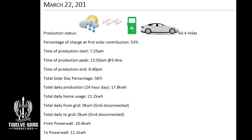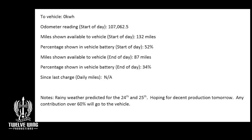So on March 22nd, what do we have? Well, we did okay. Wound up with production of 17.8 kilowatt hours, pretty good for that high 80s to 90s range, but still didn't really match the usage, obviously. And so then that leaves us, here's our notes section, basically right in line with what we predicted. And so with more rainy weather predicted on the 24th and 25th, now we're into that point where it's another nail biter. So as the notes say, that's where we're at.